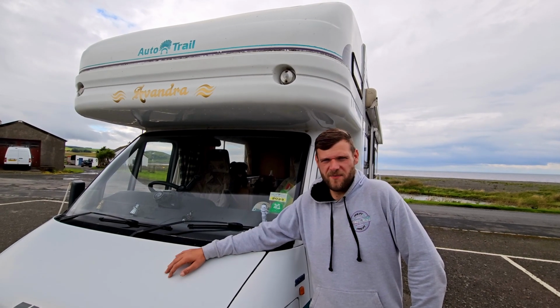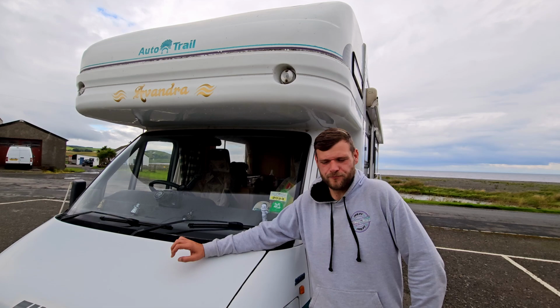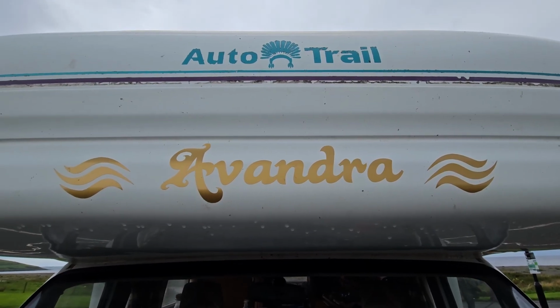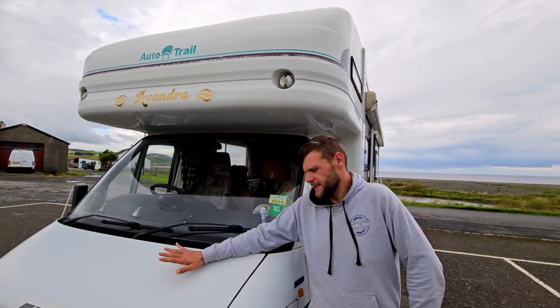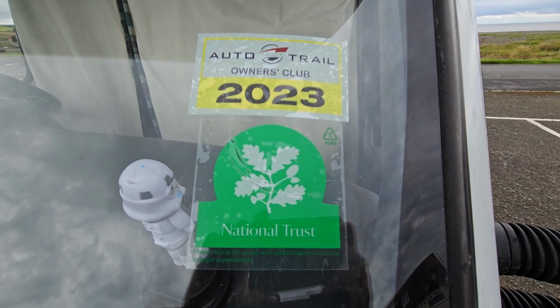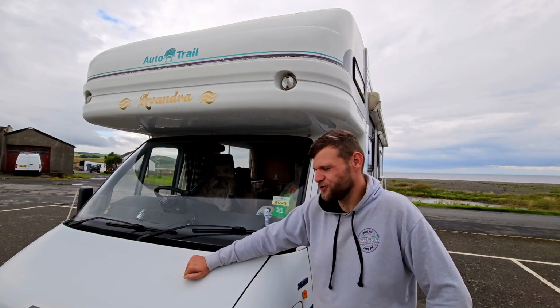Hi guys, so we have been asked to do a van tour. So this is our van. This is Avandra. Avandra is a 1995 Auto Trail Scout. She has, what has she got? Just over 70,000 miles on her. So she's doing well. She's doing well for her age.